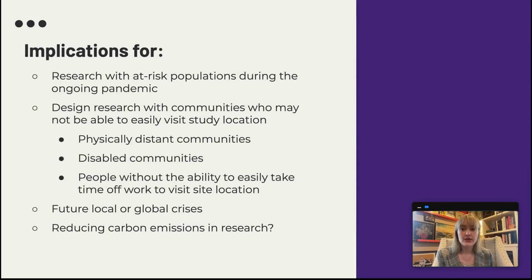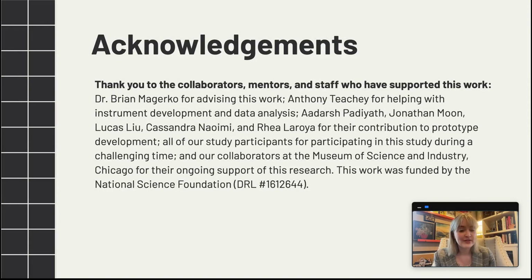Of course, in the past few years, we have been lucky to return to a lot of in-person studies due to vaccines, but this has implications for a lot of research beyond the pandemic. It has implications for interacting with at-risk populations during the pandemic, as it is still ongoing. It has implications for design research with communities who may not be able to easily visit the study location, such as physically distant communities, disabled communities, or people without the ability to take time off work to visit a site location. And this also has implications for future local or global crises and the possibility of reducing carbon emissions in research.